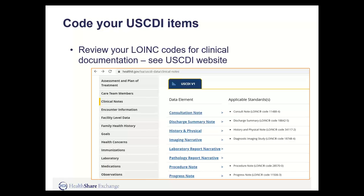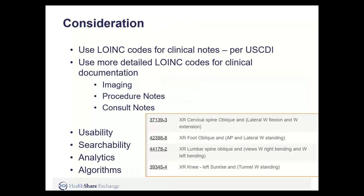Another thing I'd like to point out as you start implementing the USCDI is to make sure that those new elements have the appropriate LOINC code. If you go to the same website and drill down, you will see that for all these clinical notes, consultation note, discharge summary, H&P, the expectation is that you will use the proper LOINC code for those components so that the recipient can know what to do with those pieces of information and will know where to file them. And I think this is pretty new. For most of the organizations I work with, they don't typically use LOINC codes for these documents. So please work with your EHR vendor to make sure that you enable the proper LOINC code for all these documents.